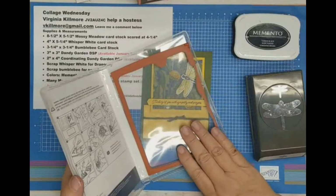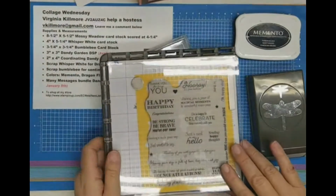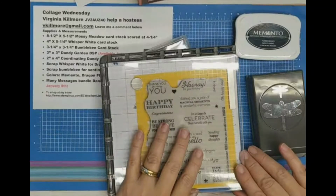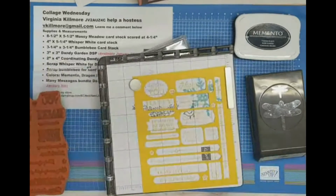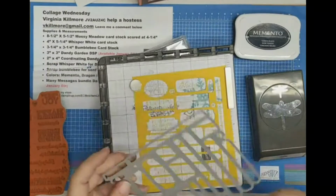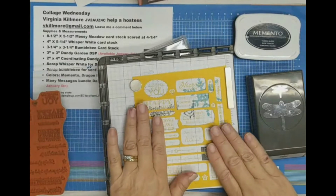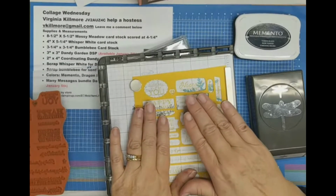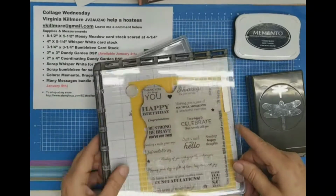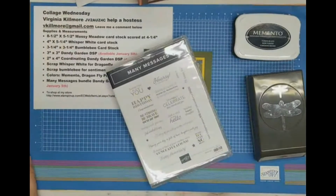See how big it is? And you mount it in your Stamparatus. See, I have it mounted, and what I did was I stamped on my background paper, then I took my cutter and cut out one set of these, and then brought it back, the cutout, aligned it, and put all my little pieces back in here, inked it up, and then stamped it with Memento ink.